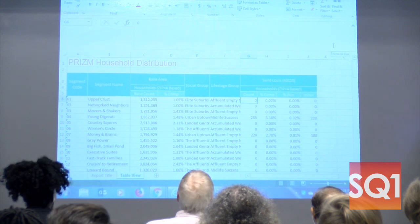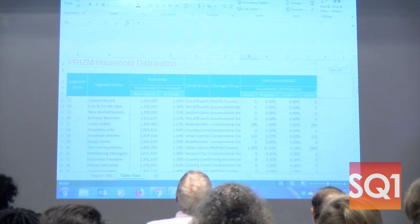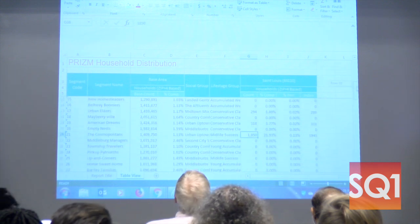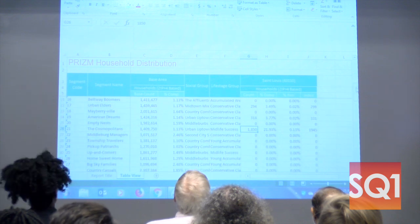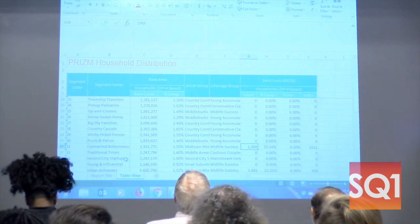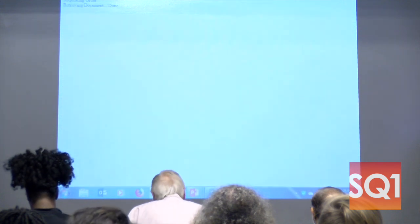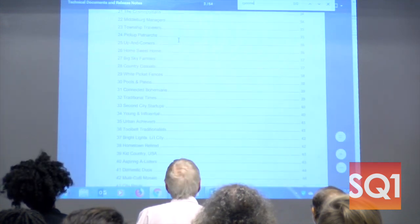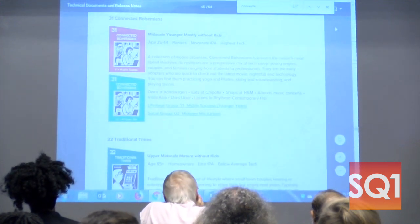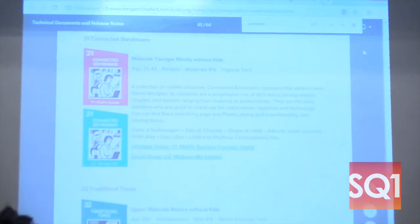So you can see, I'm just going to go real quick. Our biggest numbers are the cosmopolitans, about 20%. And then almost another 2,000 are the connected bohemians. So we can go over here and read about the connected bohemians. Mobile urbanites, the nation's most liberal lifestyles, a progressive mix of tech-savvy young singles and couples.